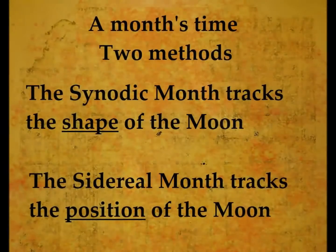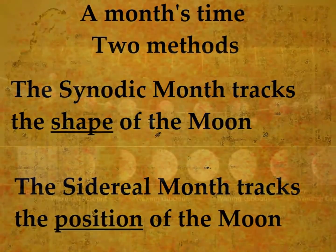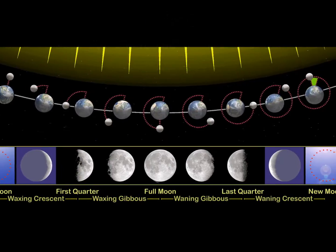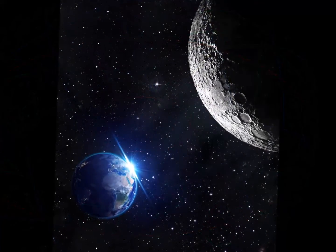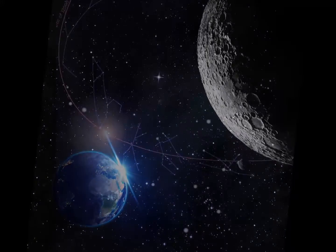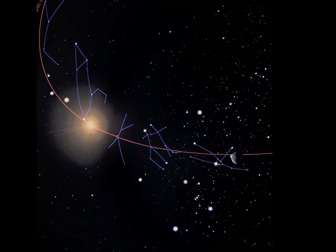And so we see that the length of the ancient Egyptian month depended on how they tracked the moon. At first they tracked its shape, but then advanced and tracked its position using the stars as a map. Now let's follow the moon on its one-year journey as it follows our Earth on its orbit around the sun. How many days does it take for the moon to return to its spot on the star map?